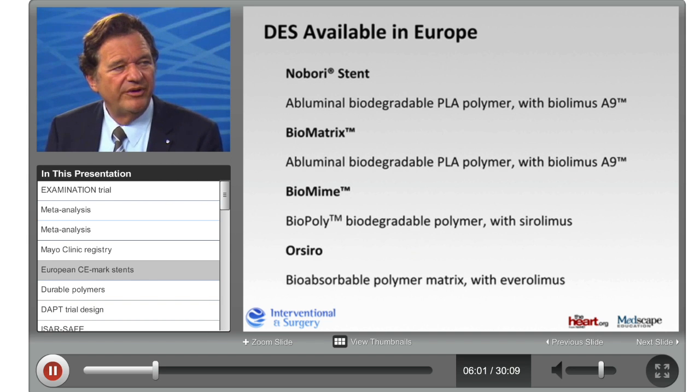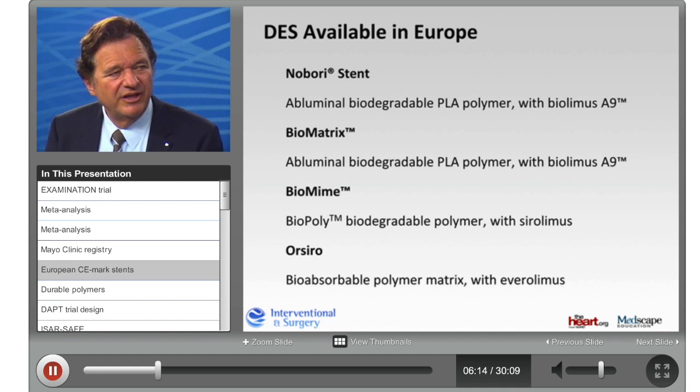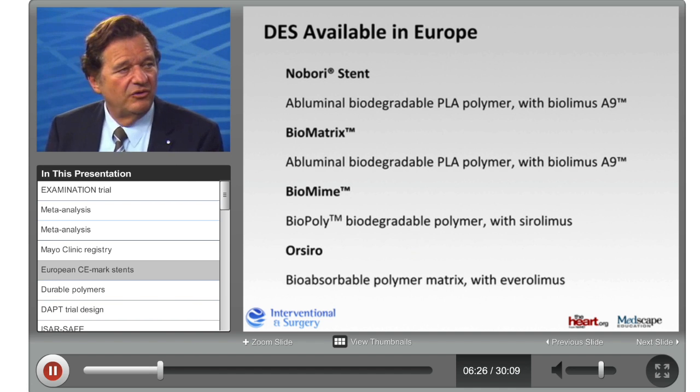The one is the Nobori, which is similar to the Biomatrix Biolimus-eluting drug-eluting stent with an absorbable polymer. And the other one is the Biomime, just a new kid on the block from India with sirolimus-eluting. And the 4th one is the Ozero, which is also a sirolimus-eluting bioabsorbable polymer stent. We use all 4 of them, and so far we have, I would say, good results.